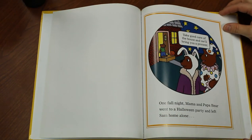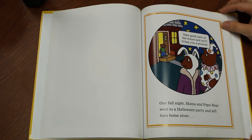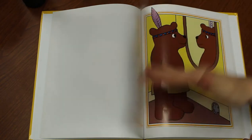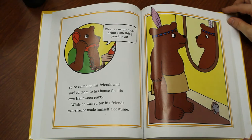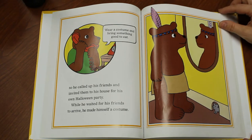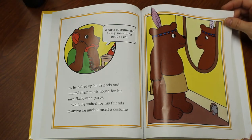One fall night, Mama and Papa Bear went to a Halloween party and left Sam home alone. Papa Bear says, "Take good care of the house, and we'll bring you a present." So he called up his friends and invited them to his house for his own Halloween party. While he waited for his friends to arrive, he made himself a costume. Bear says, "Wear a costume and bring something good to eat."